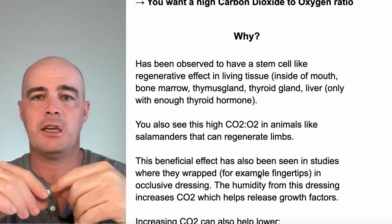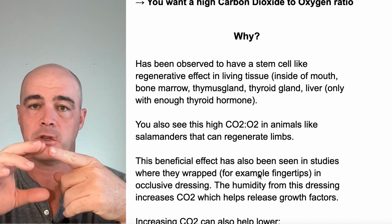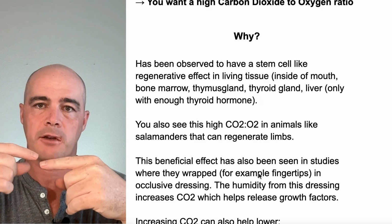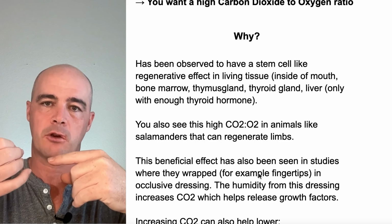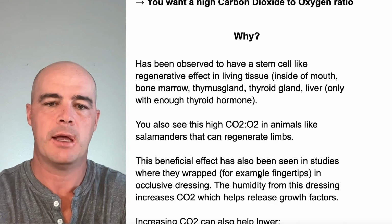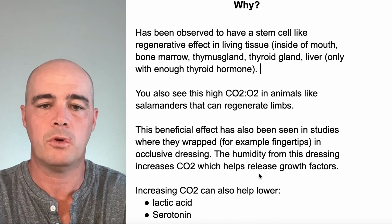They have done studies where there have been cuts or parts actually of the fingertips cut off. And when you wrap that in a dressing, it actually increases the amount of CO2 in that tissue and helps release growth factors, i.e. healing that wound quicker.